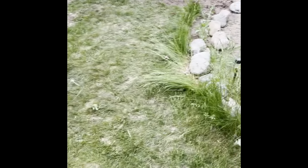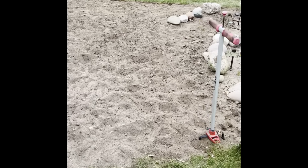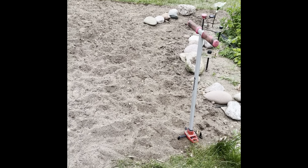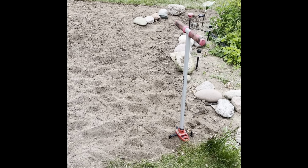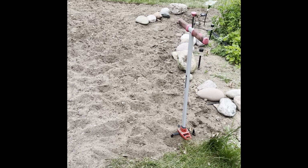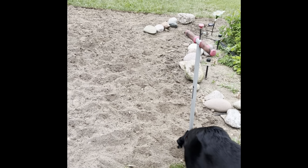But I got all that sod. So I got two-thirds of the sod here that was in the middle and started moving the rocks and getting the weeds out of there too, because those rocks will be going to different locations in my plan that I have in my head.